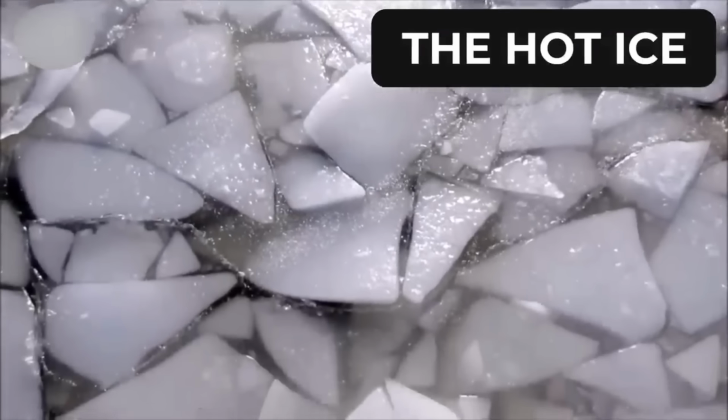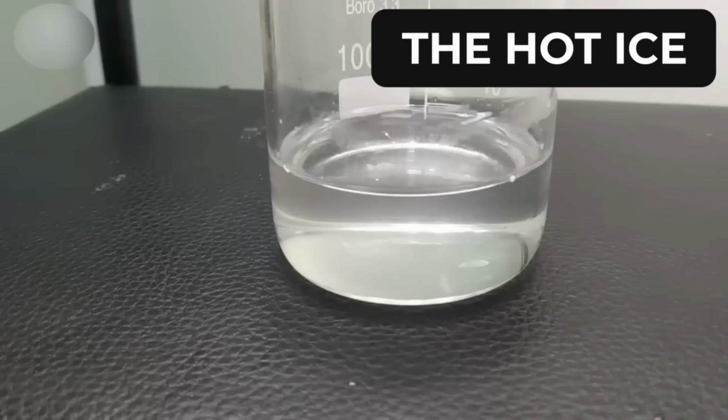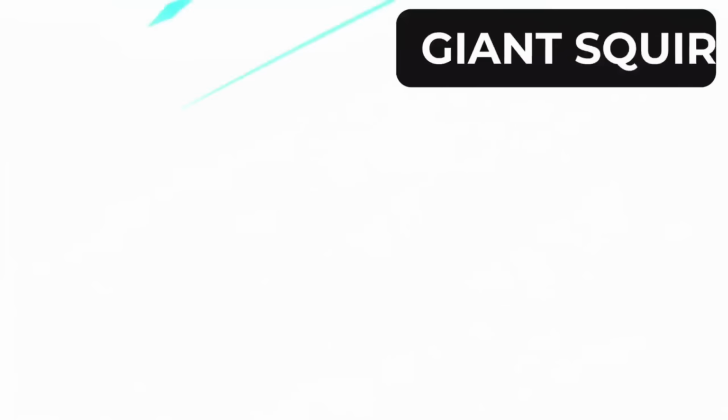It's supercooled sodium acetate, which stays liquid until you touch it or drop a crystal. Suddenly it solidifies in seconds, forming crystals while releasing heat. It looks like lab witchcraft.